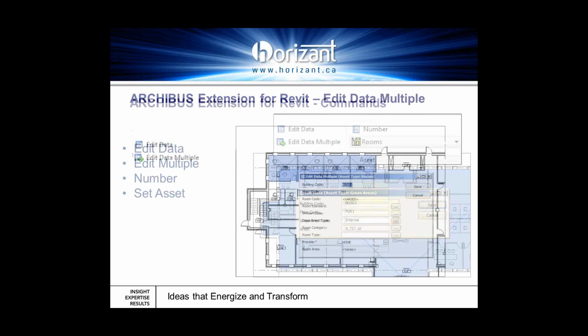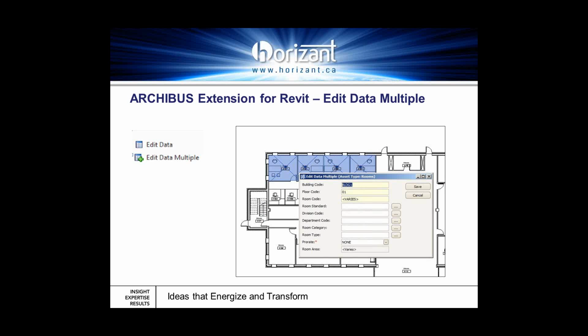Edit data multiple allows for a selection of assets and have data for all of those assets selected be updated at one time. So if a grouping of offices have become workstations, just as a space example, this can be done on any kind of asset, whether equipment, furniture, telecom. You can update all of those assets and say they are now workstations rather than offices, and have all of those changes be updated in one shot.